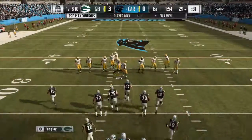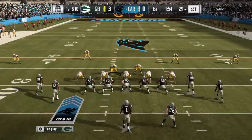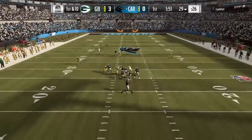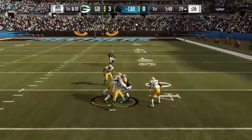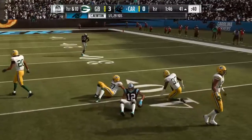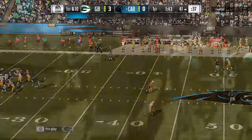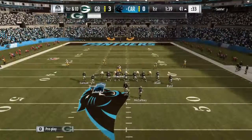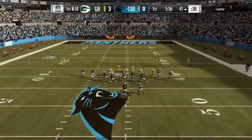So Newton and the Panthers come up now 1st and 10, just shy of the 30. Off play action, Newton. He's got a man on the crossing route. That's Moore. And he'll have it past midfield almost to the 40 before being taken down. He got 29 yards that time. So into Packer territory now. Here's 1st and 10 at the 41.